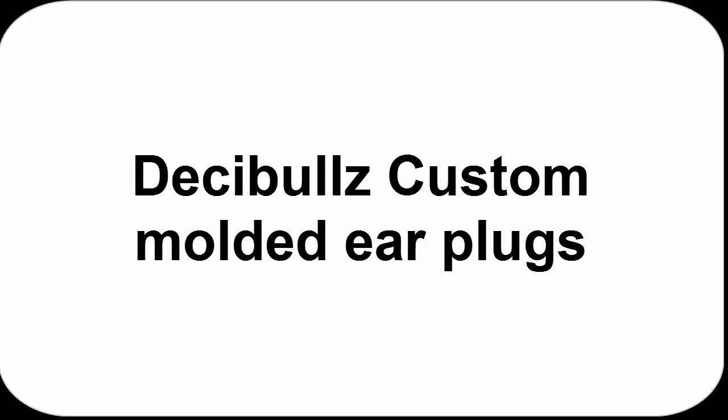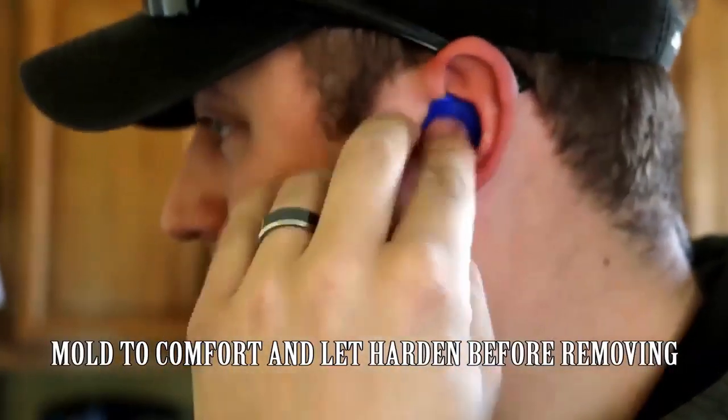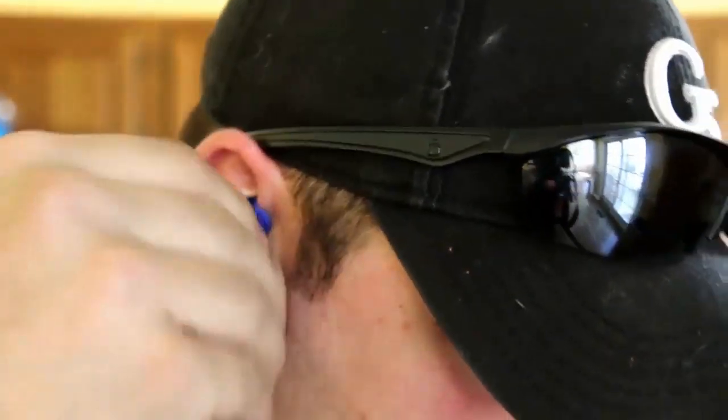The number 2 on the list is Decibel's custom molded earplugs. I first learned about Decibels the day before the SHOT Show, the firearms industry's trade show, opened, at the industry's media day at the range. They molded a set of earplugs for me within a minute or two, and I was immediately in love.